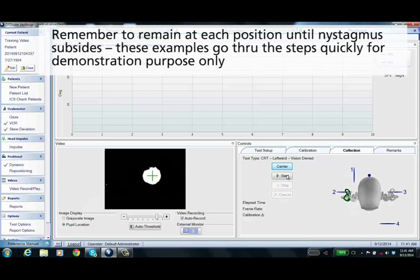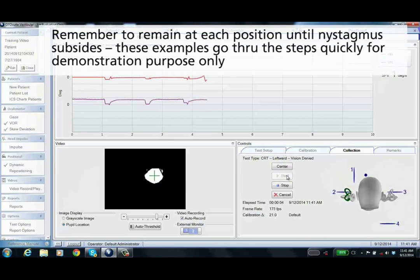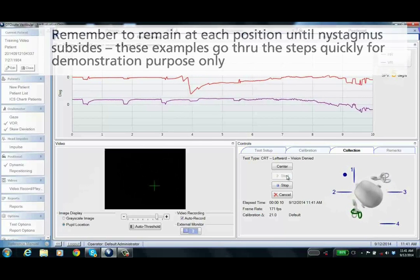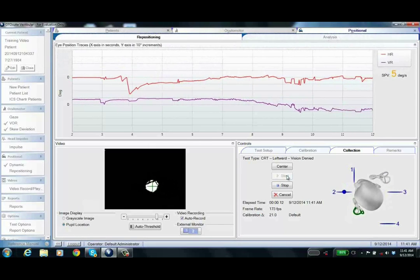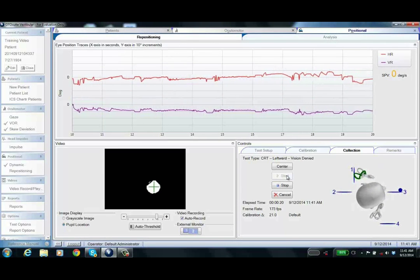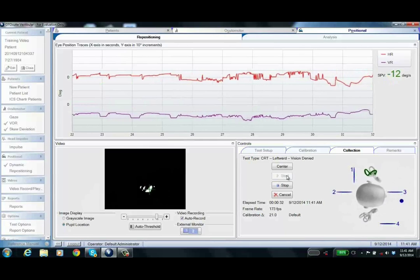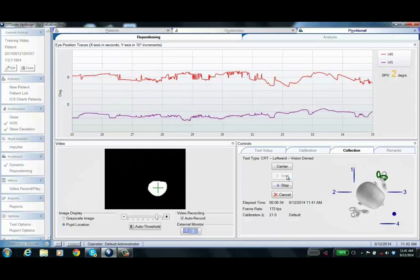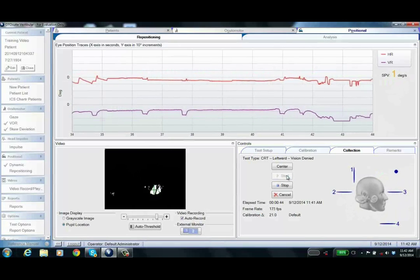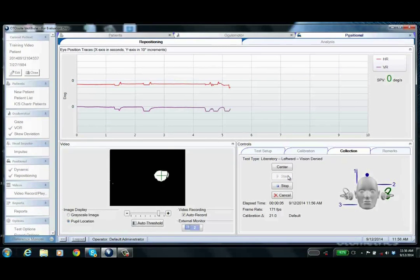So now we want to show you how the head position feedback works. The first thing we want to show you is the canalith repositioning maneuver. So here you can see the patient is being positioned, head turned 45 degrees, then they're laid back, then they're turned over 90 degrees, and then 90 degrees more, and then sat up.